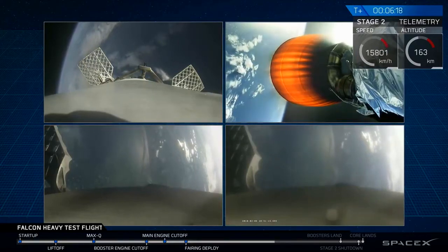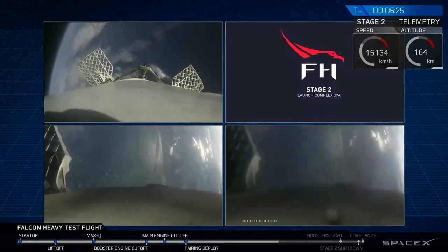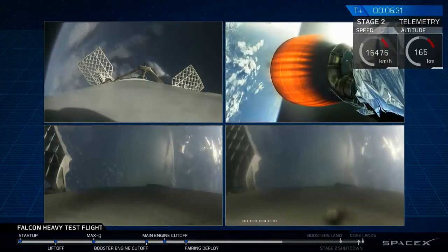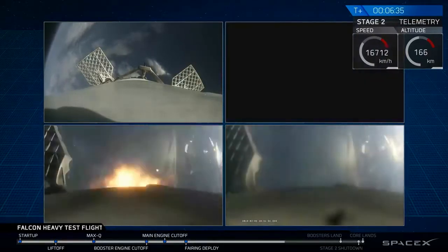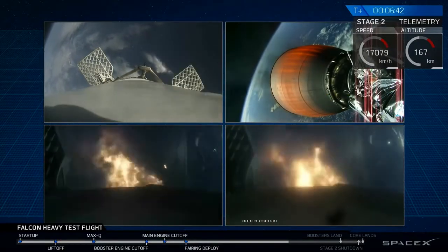in order to reduce some of those aerodynamic forces and heating that occurs when you're moving that quickly through the atmosphere. And as you can see on your screen, that reentry burn for those two side boosters has begun.